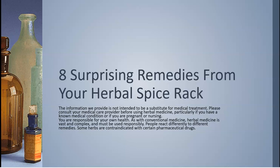But just to be clear, I want to read this disclaimer to you. The information that we provide is not intended to be a substitute for medical treatment. Please consult your medical care provider before using any herbal medicine, particularly if you have a known medical condition or if you are pregnant or nursing. You are responsible for your own health. As with conventional medicine, herbal medicine is vast and complex and must be used responsibly.